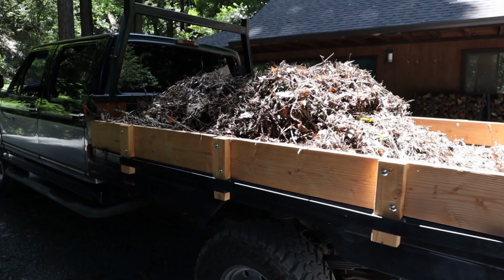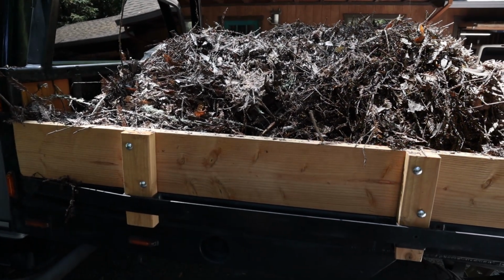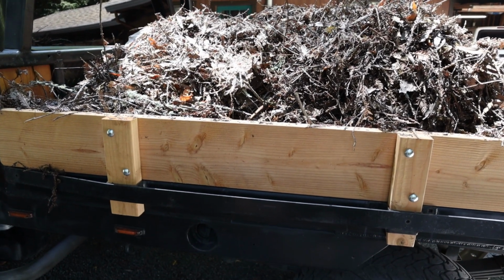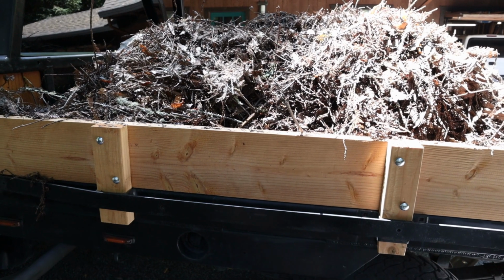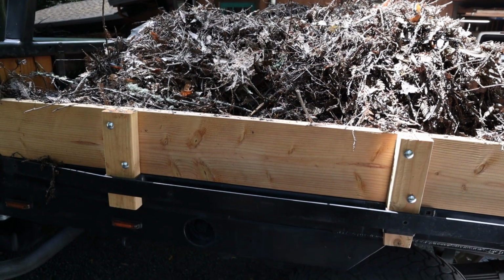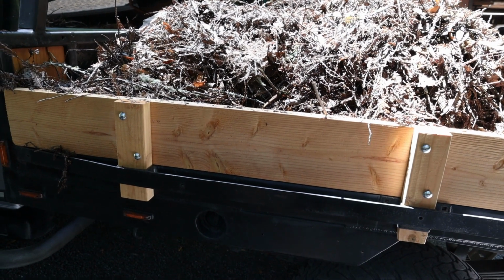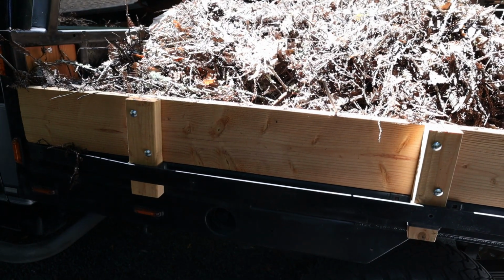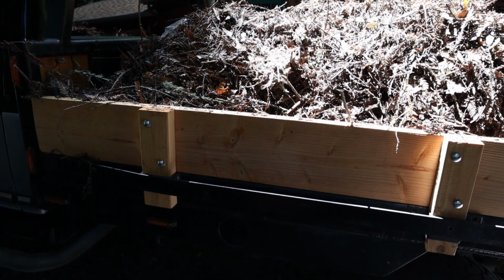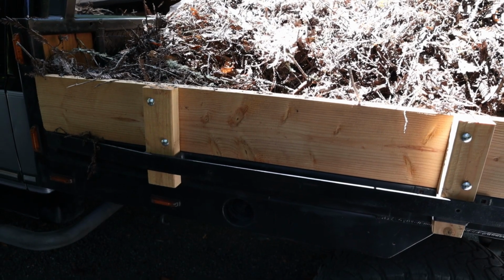A couple things that I noticed while I was loading. I am glad I did not make these sides any higher than they are. The tractor loader, I mean, this is basically like the perfect height right here. If they were any taller, I would have problems getting up over them with the loader, I think. The loader itself has some clearance under there, but for dumping it's a little challenging.